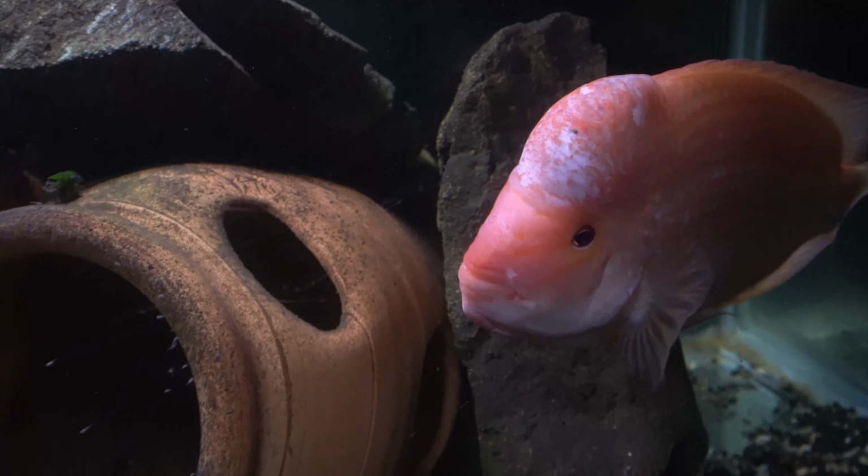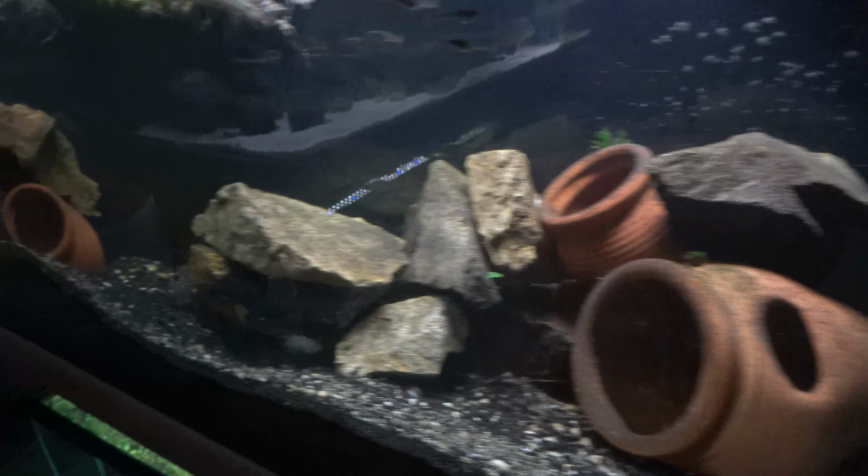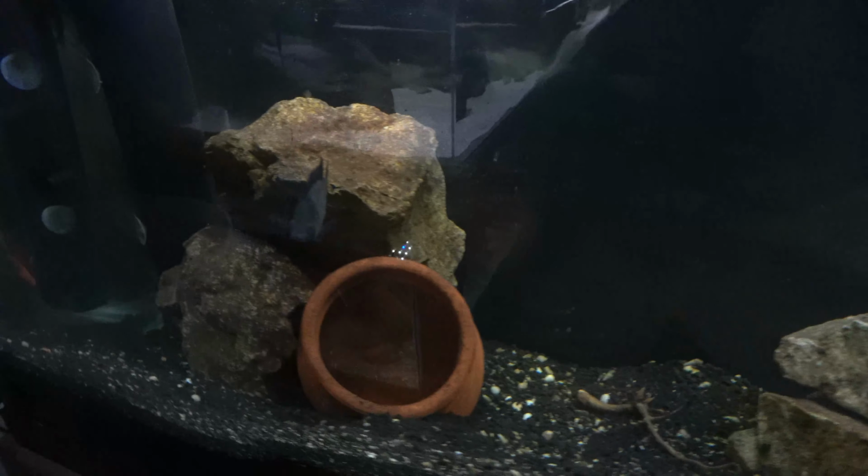He doesn't bother them at all. And with these baby convicts, earlier you saw when they were fighting, he was directly on top of them and showed no interest towards them. So it's just in his personality to not eat fish, and that's pretty amazing. Now when it comes to his female, I think that she might eat them if she gets the chance.